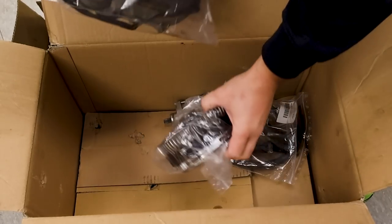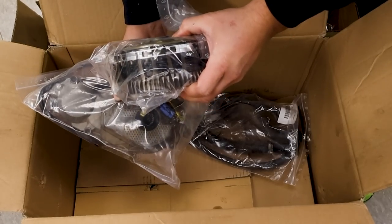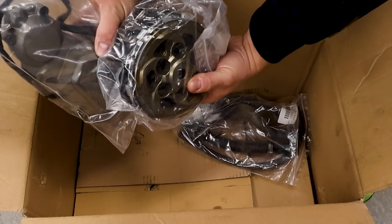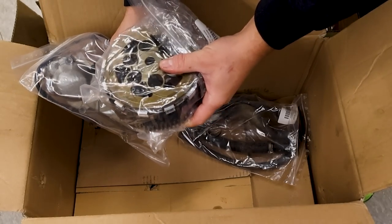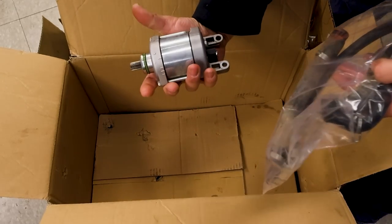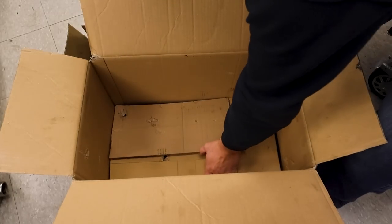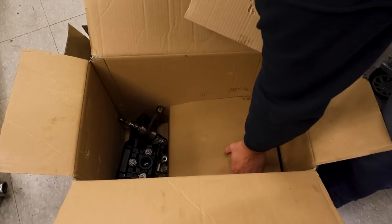And here's the clutch. This is what I'm dying to see. It's got a recluse clutch in there. I mean, from the bag it doesn't look bad. Radiator hoses, our starter. Look at that thing, man, that thing is small. Dirt bike starter. It's light too. I am just so thrilled with the way this is packaged, man.